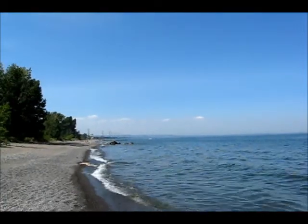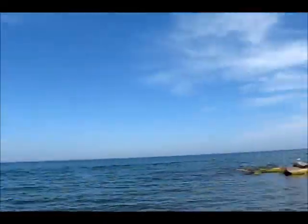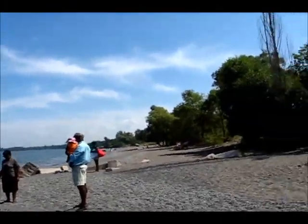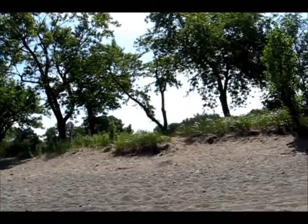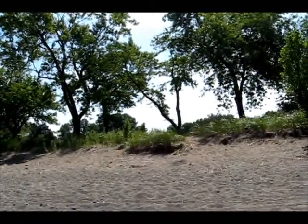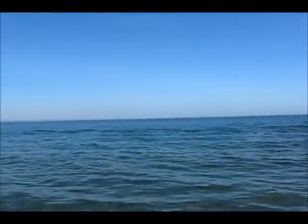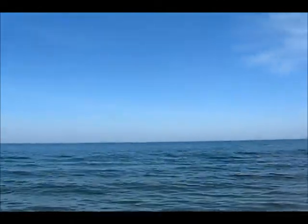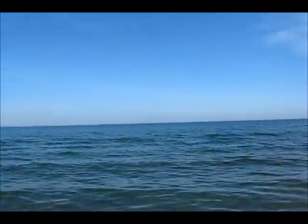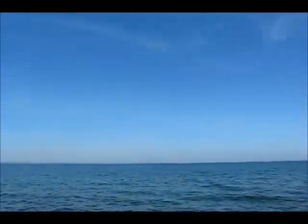Definitely a lot of action on the beach here, but not necessarily over here, but more toward the swimming areas. Next we're right along the Hamilton Beach Trail. A lot of people are taking a walk in the lake today. I might walk on a little bit. But yeah, it's definitely quite a beautiful day here.